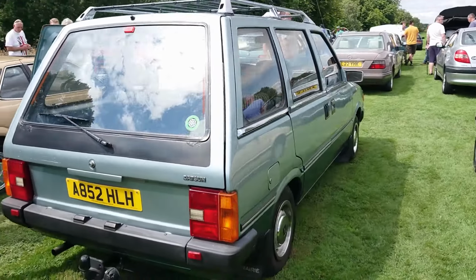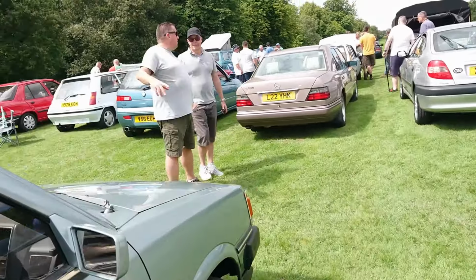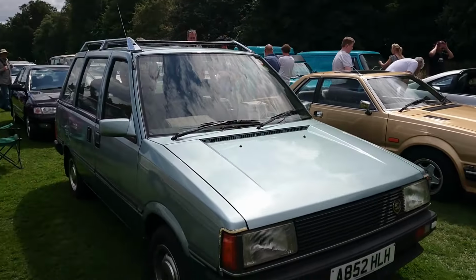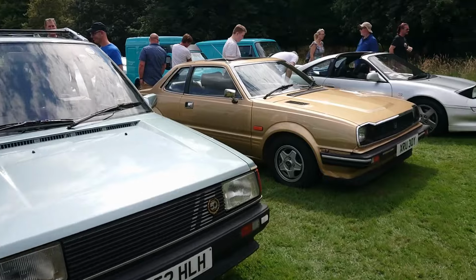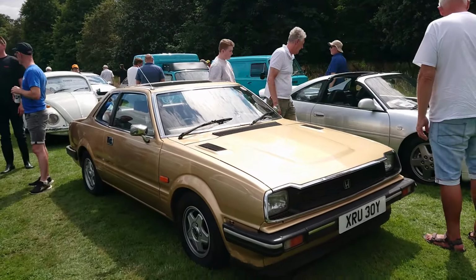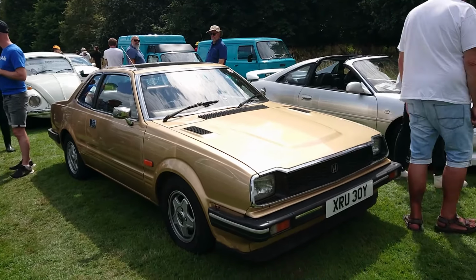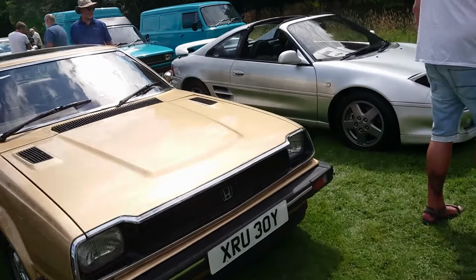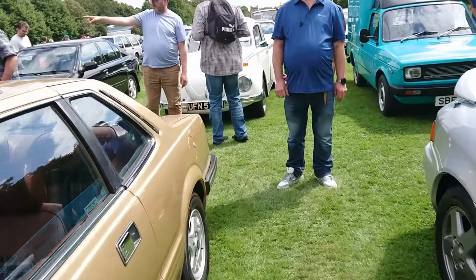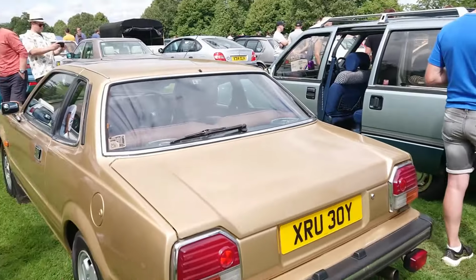Another Nissan Prairie. Obviously the cars often carried both Datsun and Nissan badges between 1982 and 1984. Can't believe there are 2 of these Prairies here. That's crazy. Then I think this is a Mark 1 Honda Prelude, a very late one. I thought it'd have finished actually like 1981, but this is an 82, 83 plate, so maybe it's a late registration or something. I don't think I've seen one of these in a very, very long time. What a superb car. Wow.